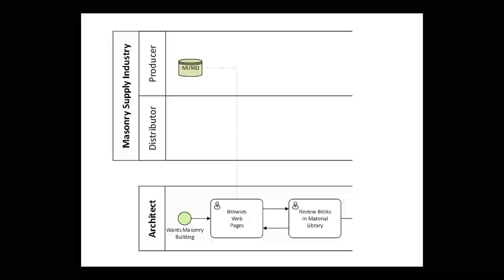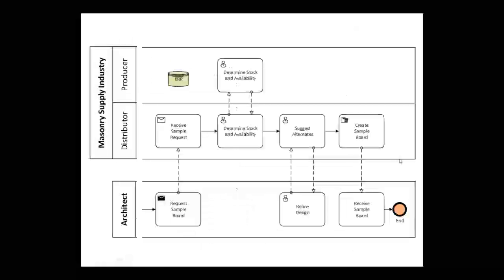So these are just larger versions of this. I won't spend more time, but we can see here where the architect starts. You can see the connection to the masonry unit model database. You can see the process through which both the distributor and the producer work. Notice I'm showing another data element here. This is the enterprise resource planning data. So this is what you use within your masonry manufacturing process to determine stock and availability, manufacturing, and raw materials.